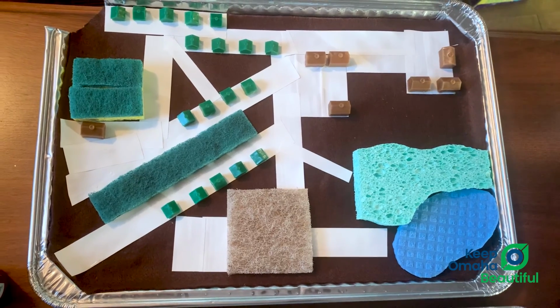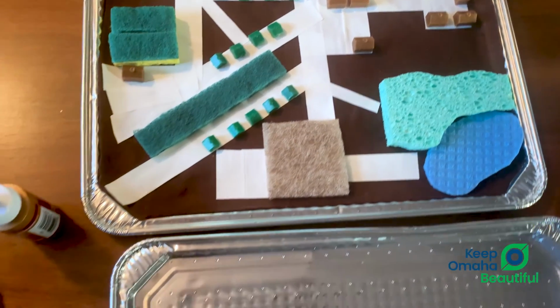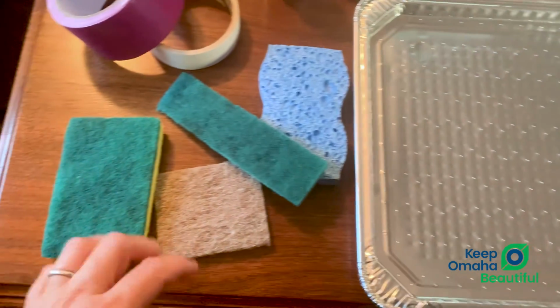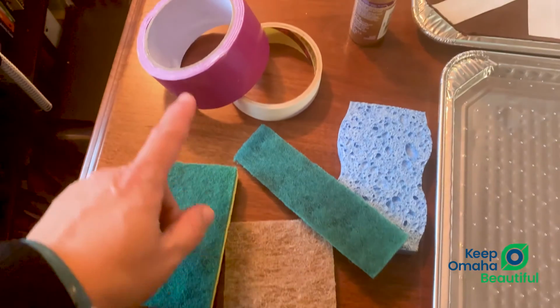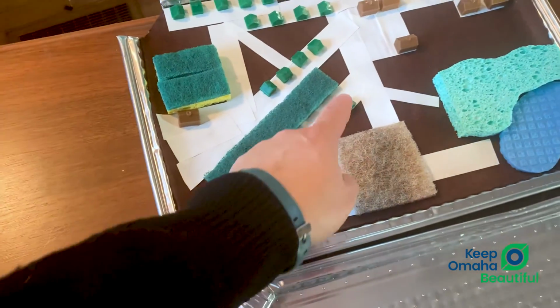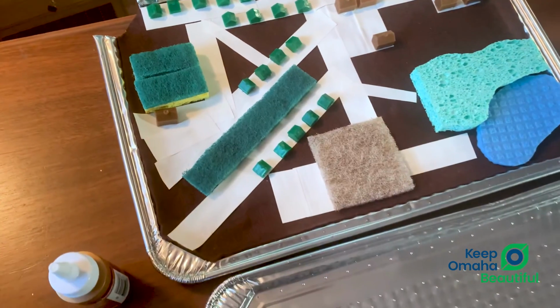Okay, so here is today's challenge. You are going to build a mini city, a city that uses permeable surfaces to help stormwater soak into the ground, but also needs to include some impervious surfaces to allow the city to function. You have some supplies to help you build your mini city. You have a pan, which will be the boundary of your mini city, several different kinds of sponges, tape, glue, and little houses and buildings.